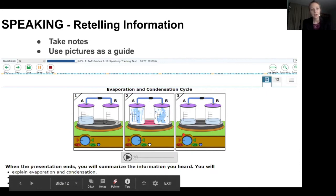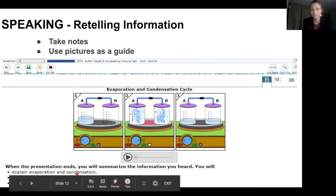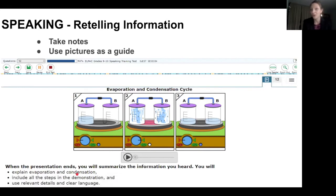And then it'll be on the screen: when the presentation ends, you will summarize, meaning that you will tell me what you heard, basically, the information you heard. You will explain evaporation and condensation, include all the steps in the demonstration, and use relevant details and clear language. So here's what to focus on. One is they want you to explain something. In this case, they want you to explain evaporation and condensation. Those are big words, and they want you to say something about them. To get all the points, you have to talk about evaporation and condensation.